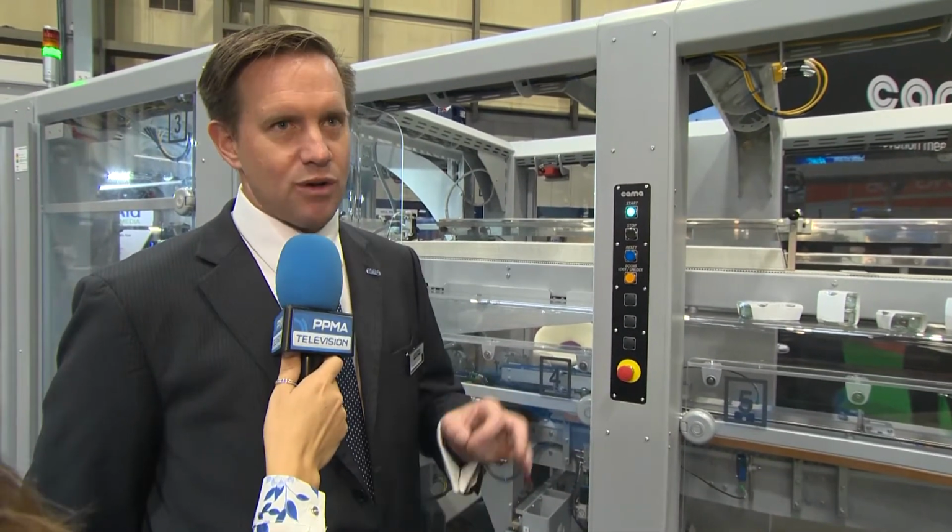They're finding it as a very great aid to having a good, clean factory to allow quick changeovers and ease of use for their operators.